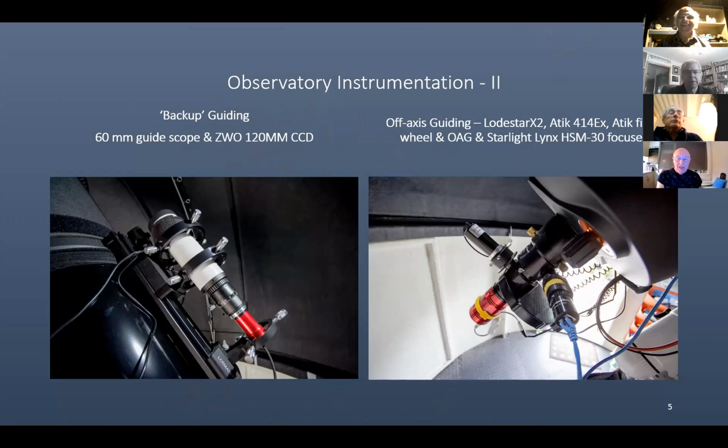The off-axis guider on the right here is an absolute boon. Wouldn't be without that now. That's a wonderful thing. I still have a backup device. The image on the left here is the conventional sort of arrangement that Martin was showing, but I haven't had to use that yet. If you've got a sensitive camera on the off-axis guider, you can pick up stars pretty much all the time. The off-axis guider works by pinching a piece of the light cone that goes to the main camera that wouldn't otherwise be used, and a piece of software called PHD2 keeps track of a star and drives the mount accordingly.